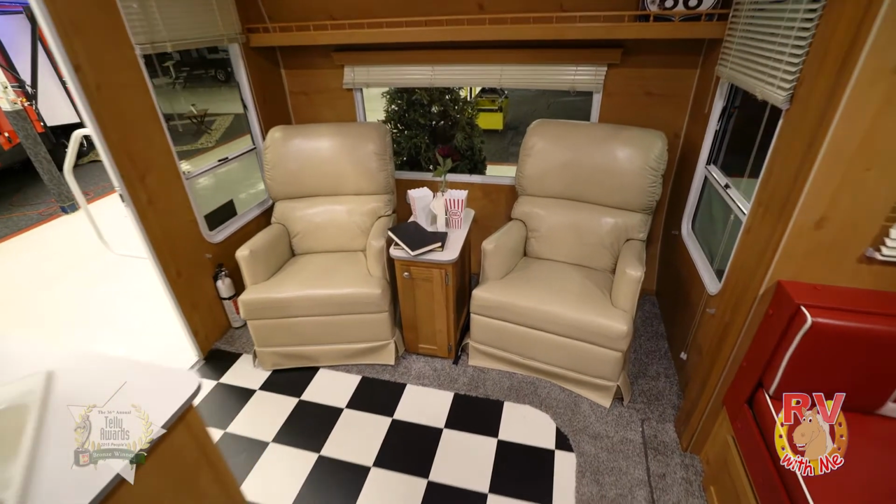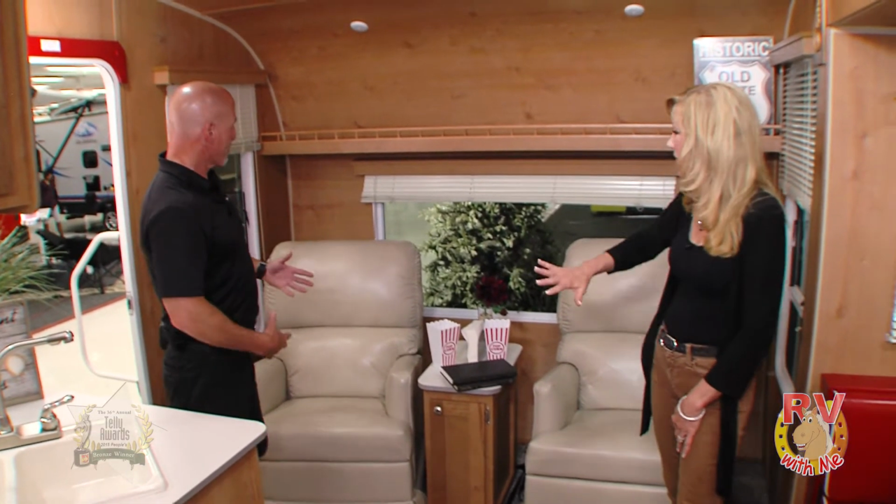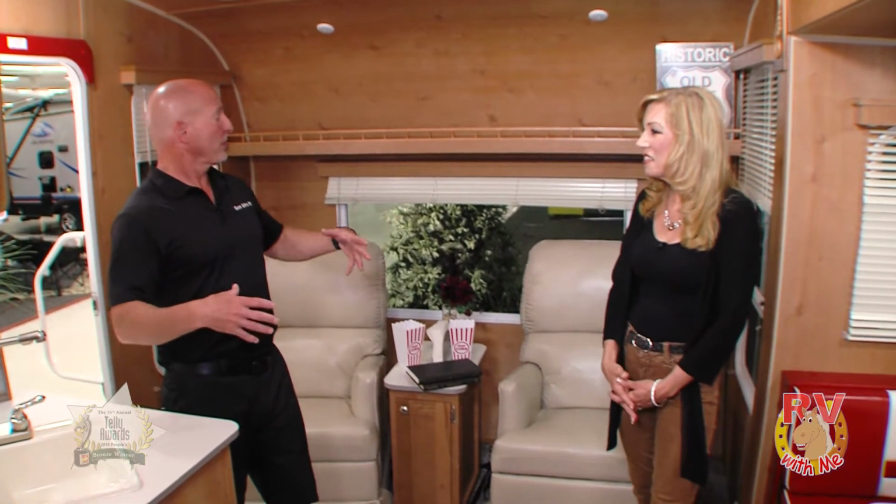LED lights throughout, big ones in the back. This particular floor plan is a rear living, so it has big windows. These windows open so you have cross flow ventilation. You know what I love about that? You can't tell here because we're in the dealership, but backing up to the coast or the mountains, what a great feel sitting here and looking out. It's priceless.